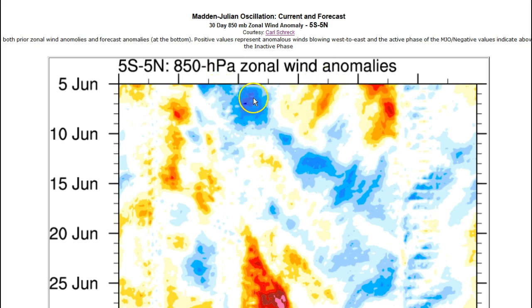So back in June, we saw what was the inactive phase of the MJO. You can see it right there. The blues are easterly anomalies. Down at the surface, it didn't manifest. It just basically trades turned normal for about 8 days, and that was it. It's the oranges and yellows that are westerly anomalies.